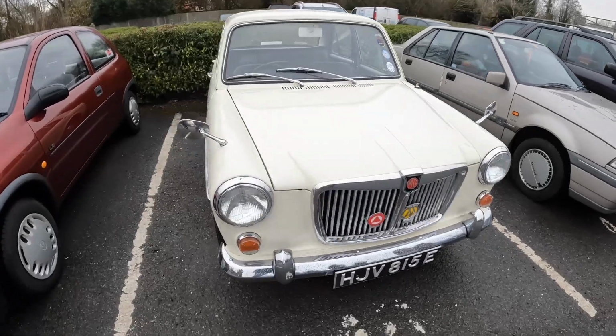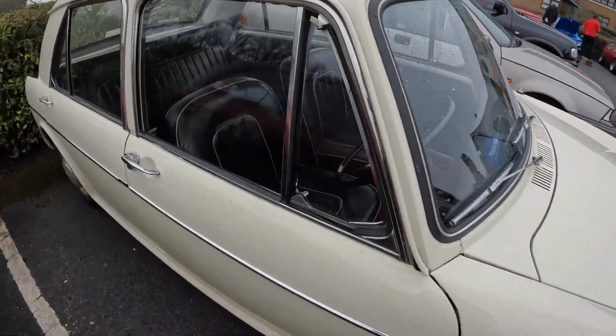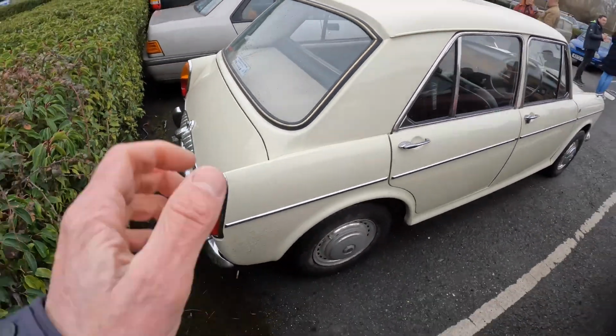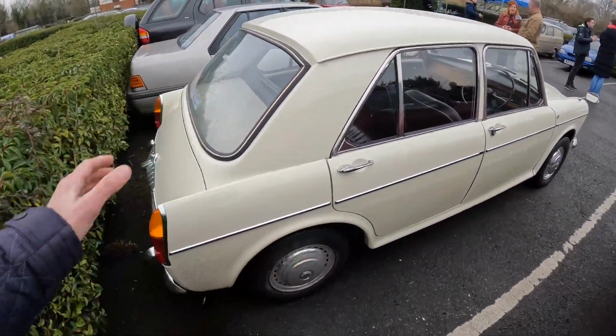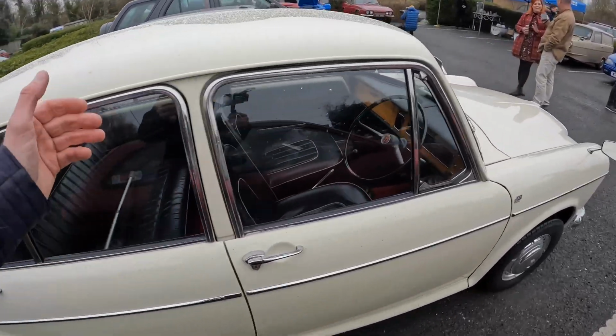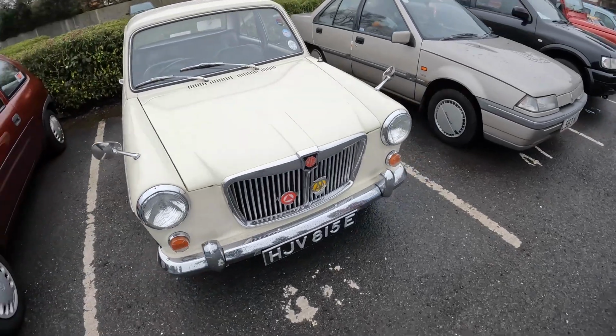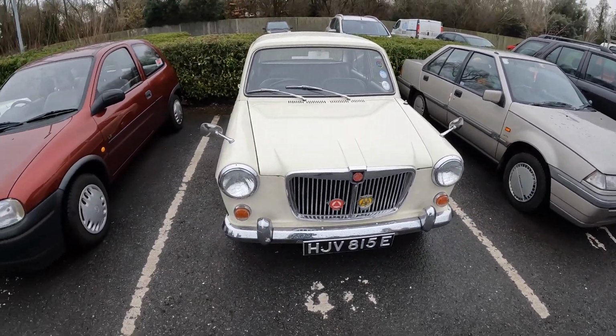Very much a more everyday classic that you might recognise as an obvious classic. This beautiful MG. Nice black vinyl interior, red carpets. What a great looking thing. Badge engineering at its finest, because this was, of course, all of the Leyland and so forth brands under the different badges on the front, but a great little car, very much a fun, enjoyable, usable classic.